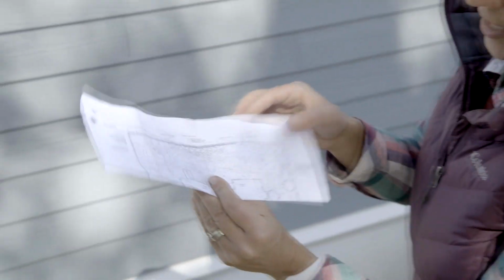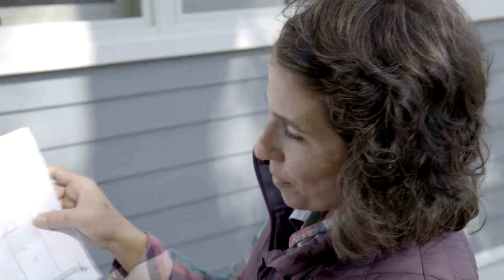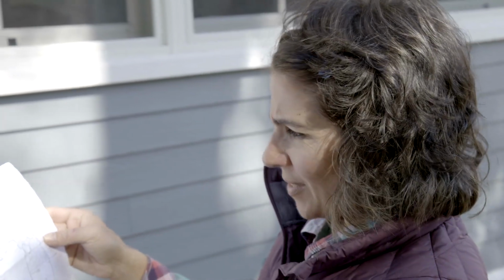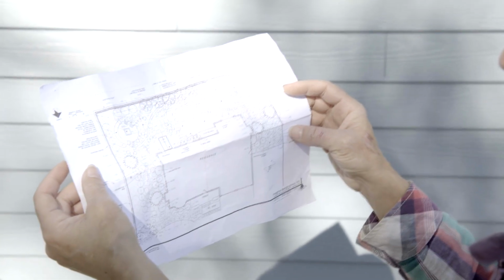So I have my trusty planting plan, a miniature version of it. And so I'm just following that plan, and goodness knows I'll probably change a lot of things as I go along. But it's a really good start, and we'll see how it lays out.